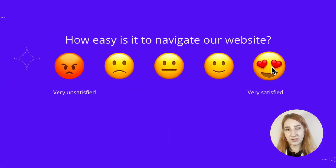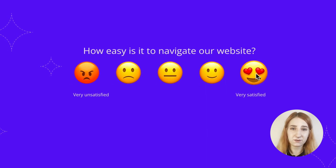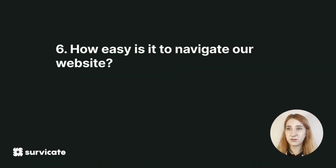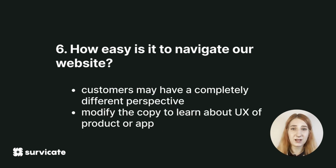How easy is it to navigate our website? This is a must-have question if you are planning any changes to the UX of your website. What you consider innovative, easy, and user-friendly may not be seen the same way by your customers, and they are the best testers after all. Depending on your plans, you can also modify the question to find out about the ease of navigation within your product or app. And this question looks really great as a smiley scale question.